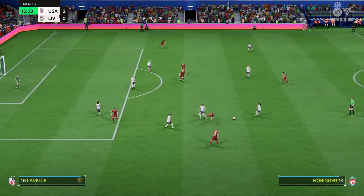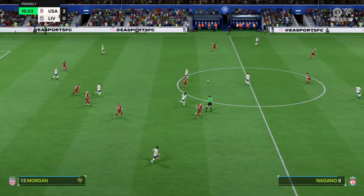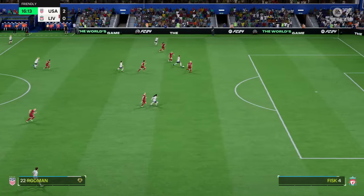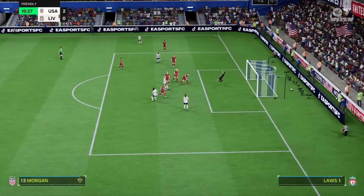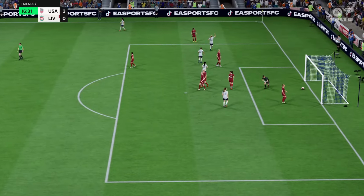This is a lovely spell on the ball. Well, for all that could have led to something, it won't now. Rodman. A nice cutback. It's a 3-goal lead, and the win almost guaranteed.